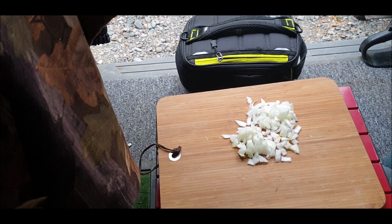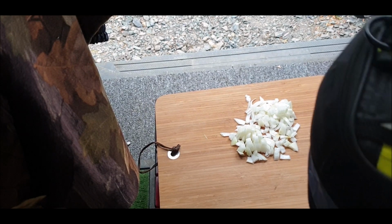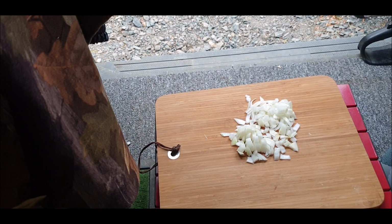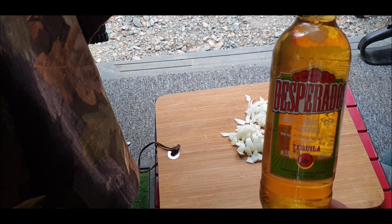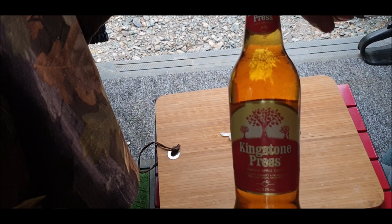Right, it's better. I've moved you back a little bit. Let's have a look what's in the cool bag. Of course, I brought one of those. We're having that later. Jane's having one of those.